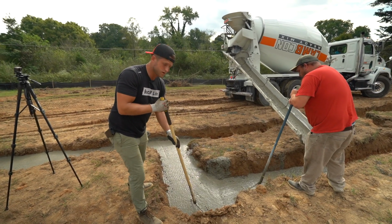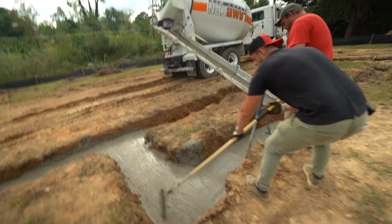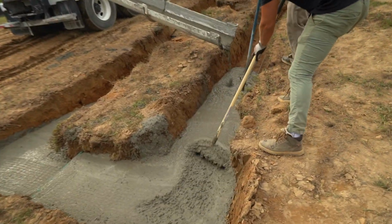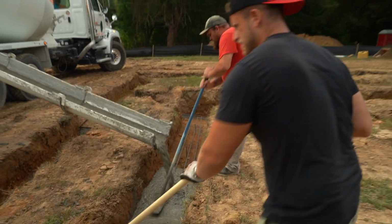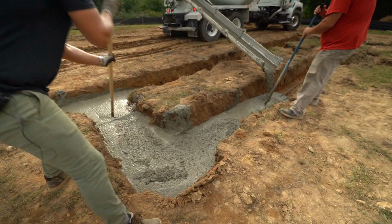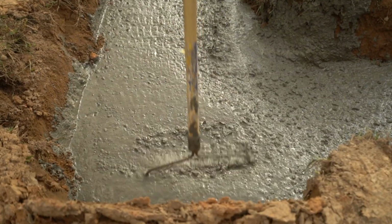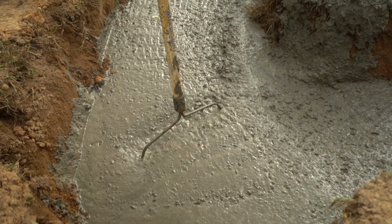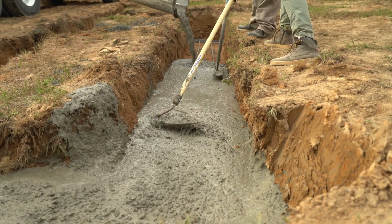Alrighty, y'all, we're working, trying to level it out. Got the rake on her. We're a little high here. I'm gonna pull some for you. You're good.